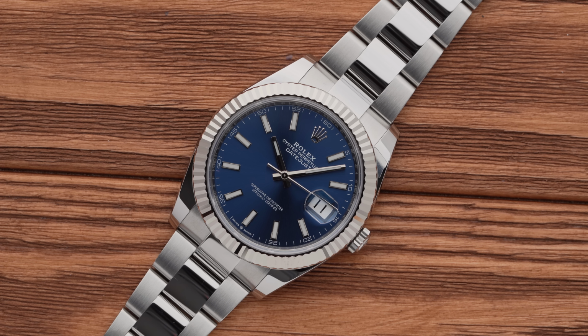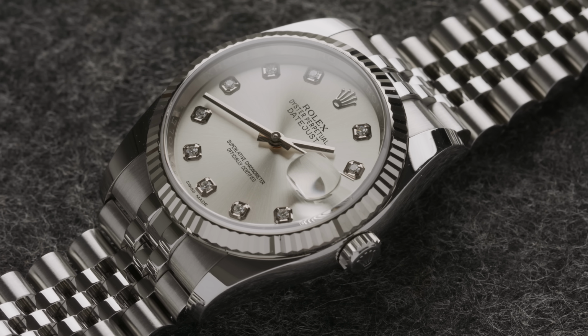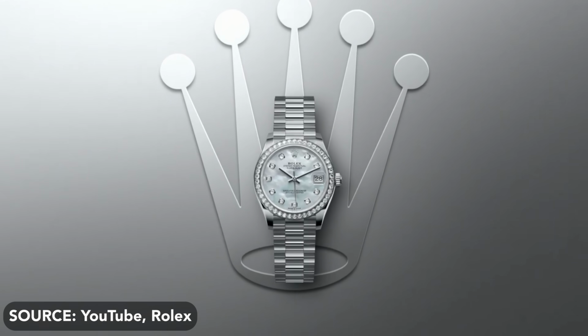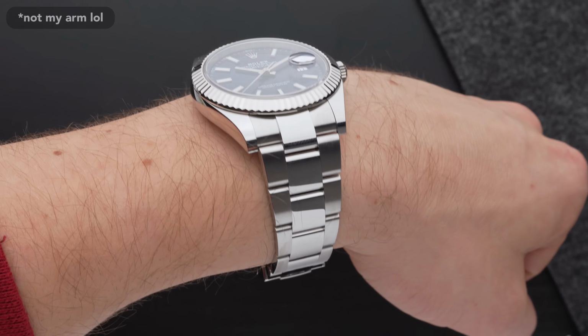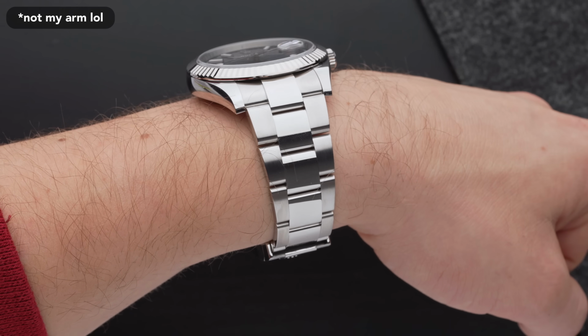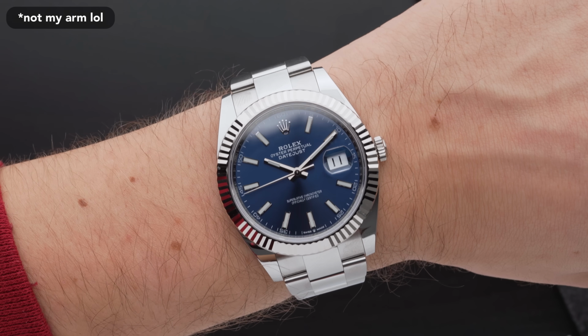Because you can get the Datejust on either an Oyster or a Jubilee bracelet, and if you're into it, you could also get a 31mm Datejust on a President bracelet. But that might be a smidge too small for most, I guess. So bear in mind, a bracelet on a Datejust is not only a look-based decision, but also to consider in terms of how clumsy you might be.